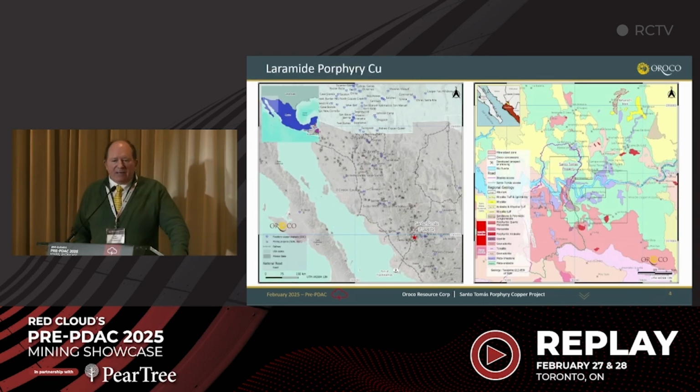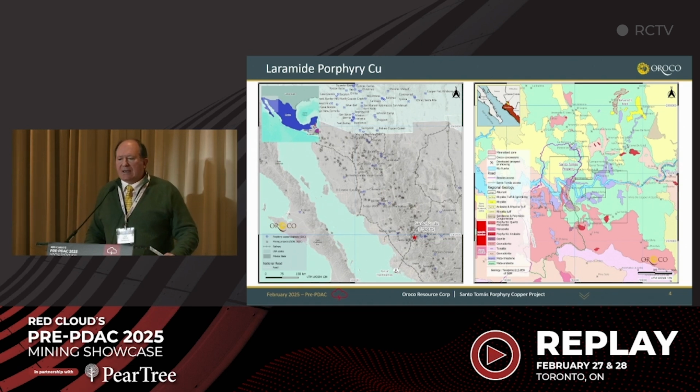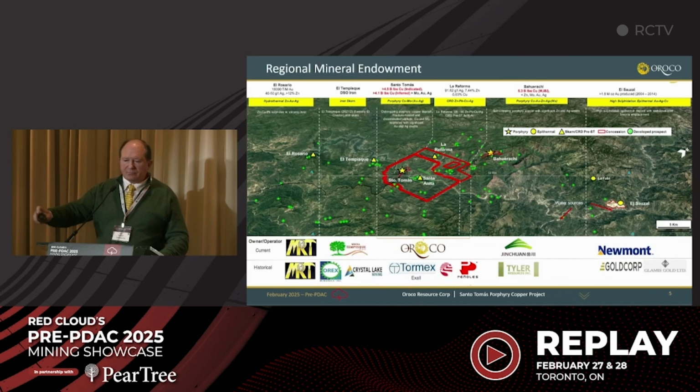We're situated in the Laramide Belt at the southern end of it, and we're in a district with several known major deposits, including epithermal gold, the El Sosal gold mine closed by Goldcorp, now in care and maintenance with Newmont, the very large Baharachi porphyry copper deposit north of us, and Santo Tomas. And so it is a region with significant mineral endowment, and El Sosal, which you'll see over on the right-hand side of your screen, a great number of mineral deposits of various types, porphyry, skarn, and the epithermals such as El Sosal. And we believe that Santo Tomas is the anchor center of volcanicity in this region.